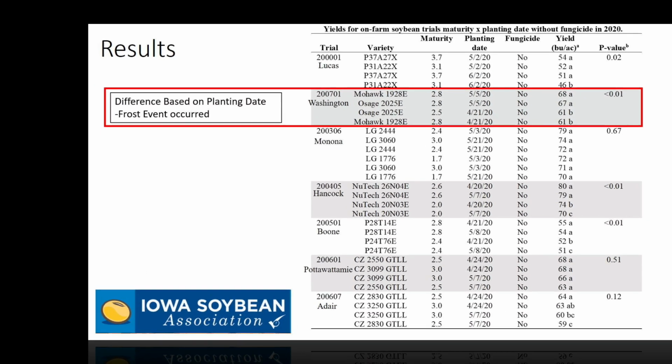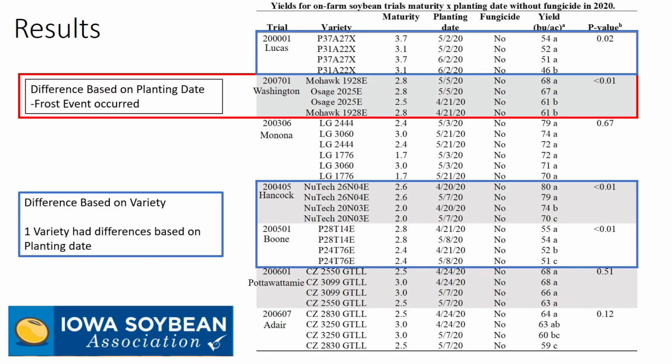And again, here is just a reminder of the trials that we looked at and what we had going in the previous slides. I would also like to point out that there are trials that did not show a significant difference in Pottawattamie and Adair County. And if that is the area that you are from, you can look at those down there and see that we used anywhere from a 3.0 to a 2.5 bean in those situations, and we didn't see any of those differences.